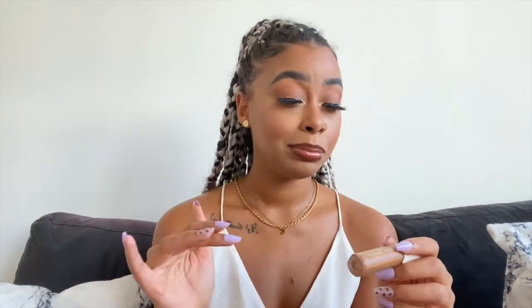Again, when I was going to work, when I had my tan, I was putting this on. I even took this with me when I went on vacation, and I would use it as a concealer. Sometimes I would use it as foundation because when I recently went to St. Martin, my foundations were a little too light. So I was using this as foundation and it worked perfectly. It was full coverage. Hands down, definitely get this.